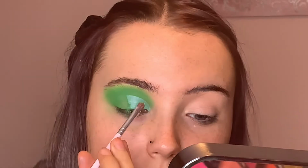I'm going to use this little brush here. This is a tiny little flat brush. I actually do use it for cut creases quite a lot. It's the Morphe Jaclyn Hill JH42 brush. It is tiny, but I'm hoping it's going to work. So just taking that green shade from the Juvia's Place palette, I'm going to start packing that on.